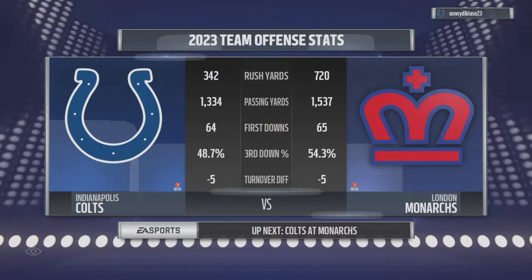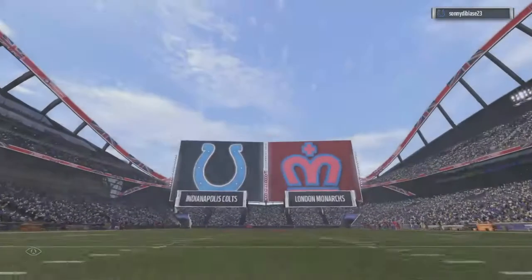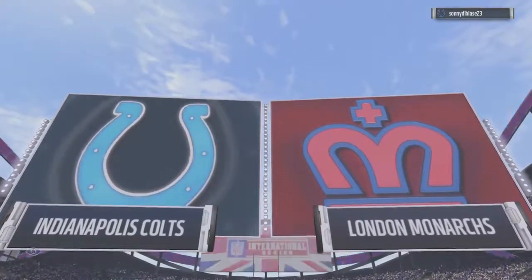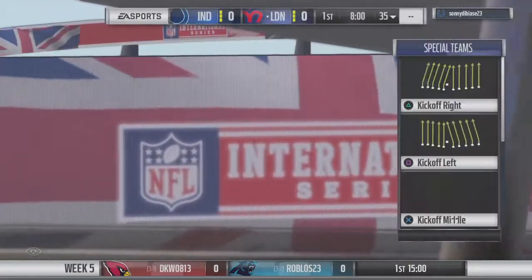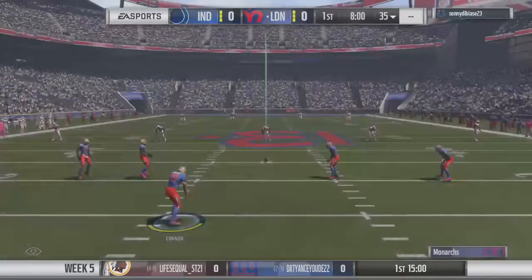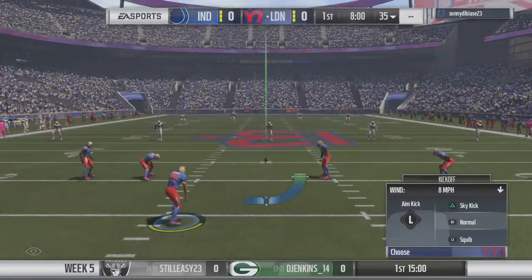Hello, everybody. I'm Larry Ridley, and this is the NFL on EA Sports. We're across the pond in England this week, and two teams are hoping to show off for an international audience. It's the Colts going up against the Monarchs. With that, we'll send it over to Brandon Godden and Charles Davis. They've got the call in this Week 5 matchup.